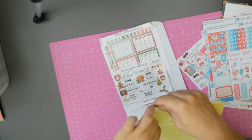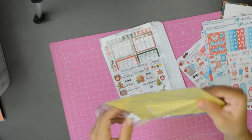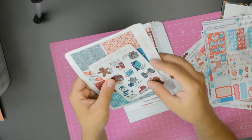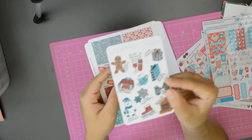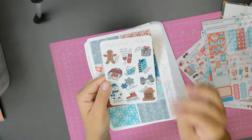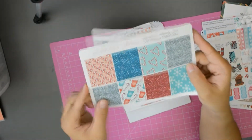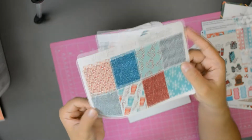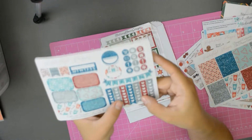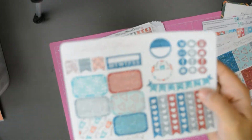I haven't opened them, so I'll open them with you guys. This one is from Wonderland Planner. This is a small box. This is a small sticker set. It comes decorated. It has make a cookie, drink mulled wine. It's so cute. And these are the boxes. Yeah, four boxes. And this one here has half boxes, checklist. You guys can see.